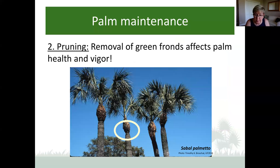The other thing to keep in mind is that where that circle is, that is where the caliper of the trunk, the development point, should be increasing to be in compliance, I guess you can say, with the normal width. Well, by taking away nutrition-rich leaves, you're compromising the ability of the palm to get that caliper the correct size. That is a very dangerous situation. That's a very weak point on the palm.